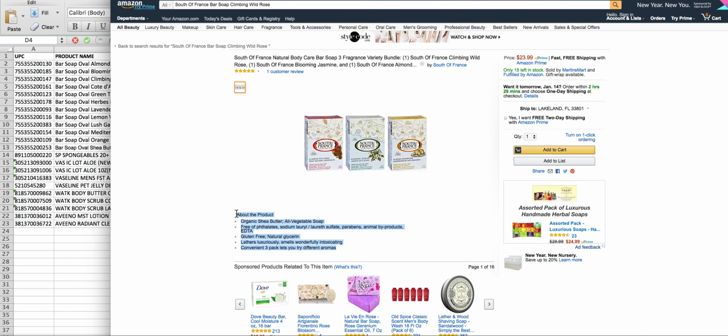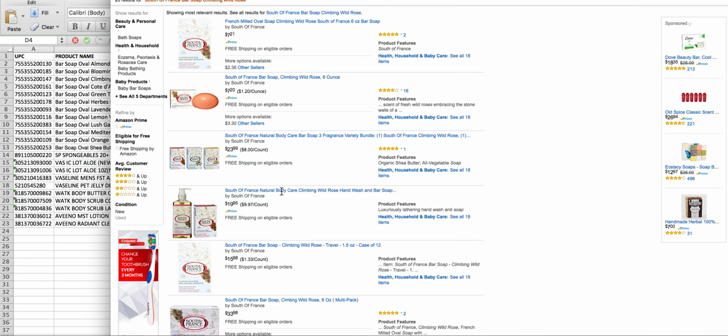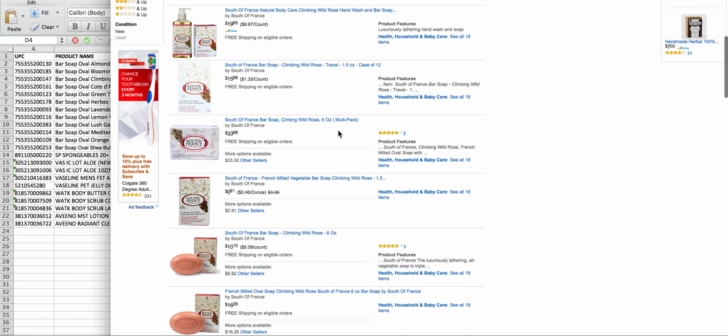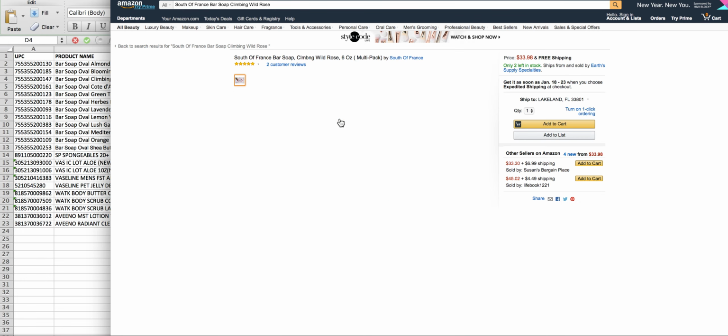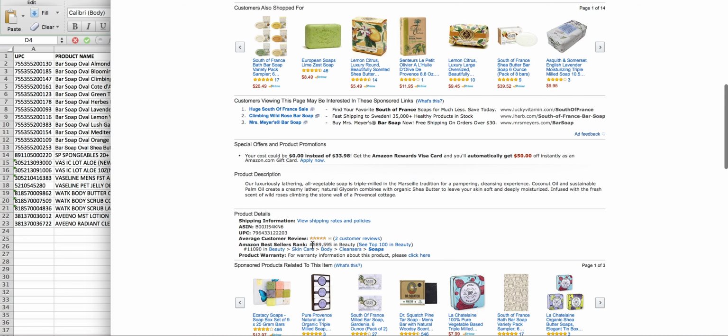Okay, third. It's a variety pack. There's no description here, so we gotta look in the title or the description. In this case, the title tells us it includes the climbing wild rose. So this is very good for you, but the ranking is no good. This has no stars. Now let's look at this new multi-pack. Sold by a third party. It's a bad ranking.